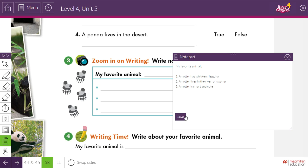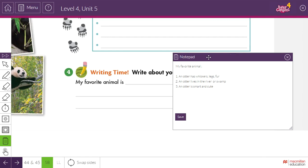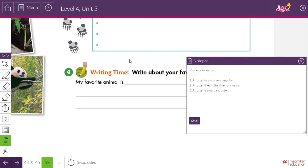Right, that's enough. And down here, you must write a paragraph about your favorite animal. Write a short paragraph based on the information or the notes that you have written. So this is the paragraph. My favorite animal is an otter. Please explain why you like that animal, why that animal becomes your favorite. It can be 3 until 5 sentences. More sentences are good. Okay, done.